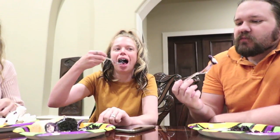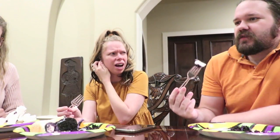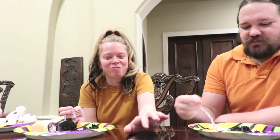Like, I'm like, oh my god. I really love that texture. It's like a marshmallow skin. It's crazy. Marshmallow baby skin. We're eating the marshmallow baby skin.